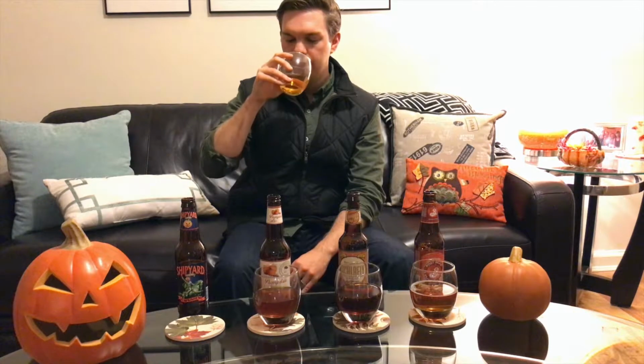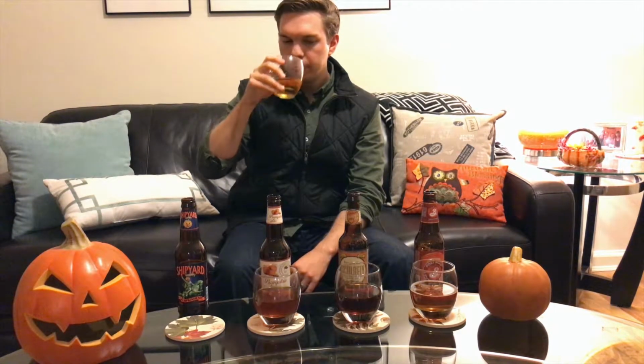On the nose, I was getting a little bit of some cinnamon, some spices. The taste on it, definitely a lot of cinnamon. This is actually pretty cinnamony. Not too sweet. It's more cinnamon than anything. The pumpkin kind of gets that back end, but you get a lot of a red hot cinnamon Icebreaker type gum first.